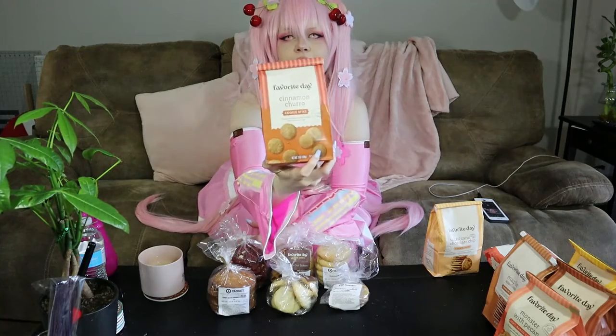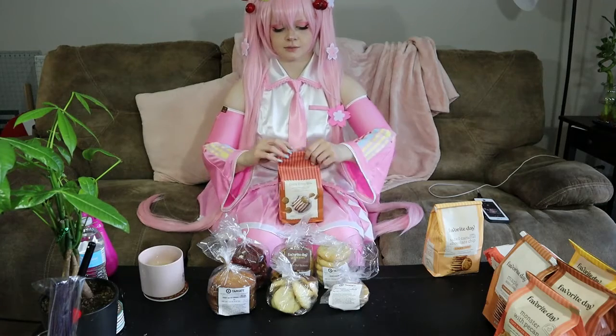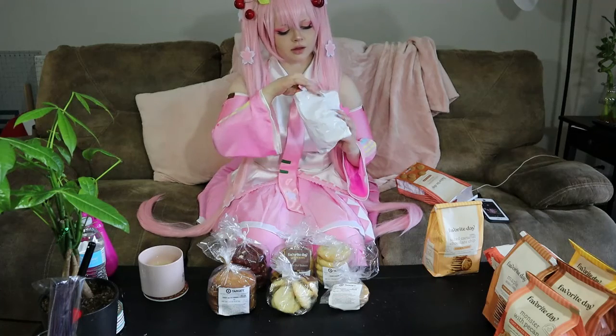They smell nice. One is cinnamon churro cookie bites. That sounds delightful. Let's hope it is. Super crispy, buttery. I can tell there's cinnamon and sugar on the cookie. I can't taste it as much as I thought that I would, because you can tell it's there, you can feel it, you can see it.